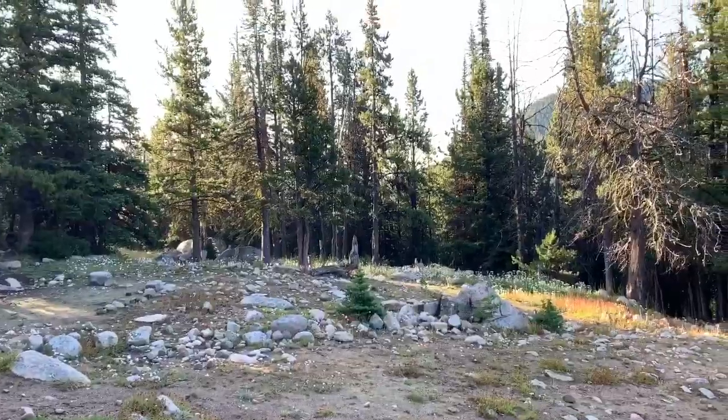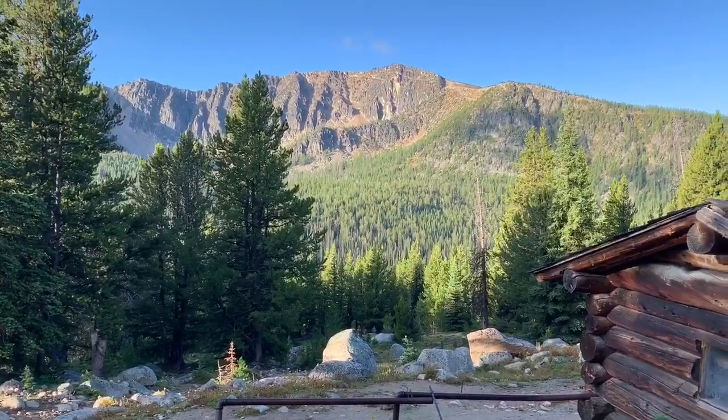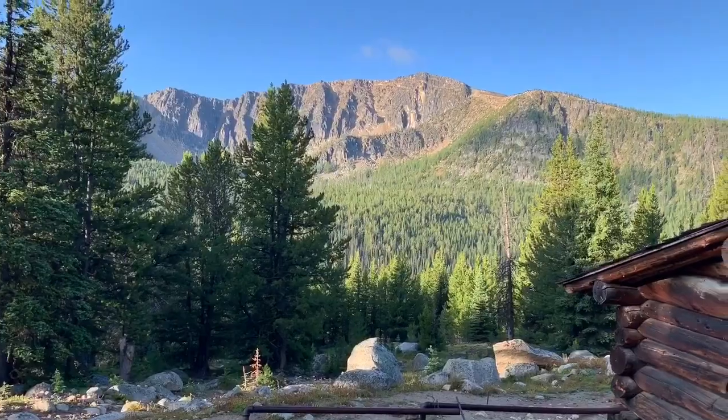So onwards we go. Probably going to make it to Cold Springs Campground, hopefully. It's quite a stretch, but we have no more uphills. It's all level and then a big downhill into Orville.